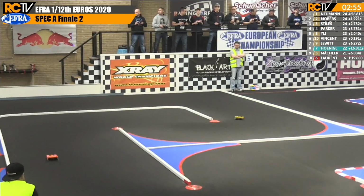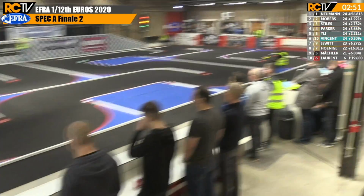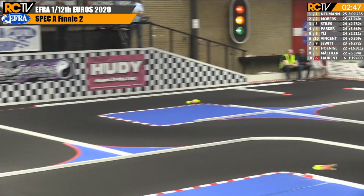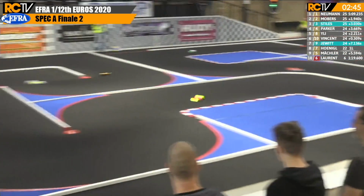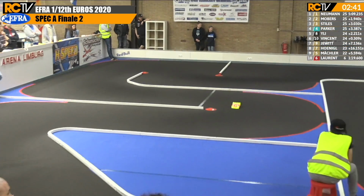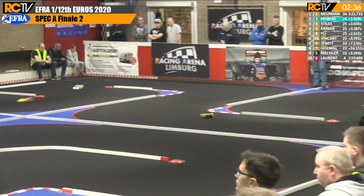I mean, it will put them both on a first and a second. Neumann with a slight advantage because he will have pole position for the final leg, but it will effectively neutralise things and become almost a winner-takes-all shootout in the final leg if the results were frozen at the moment between Jörn Neumann and Marcus Mobers.